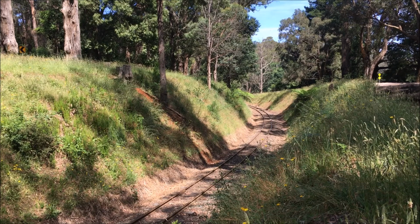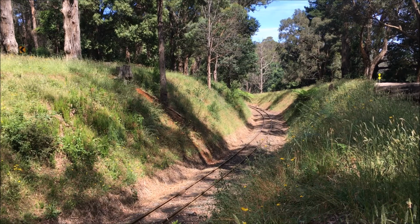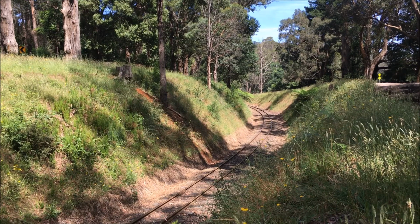Having passed through Clematis, 7A is now climbing up the 1 in 30 grade towards Emerald, going through what is known to rail fans as Pennock's Cutting.